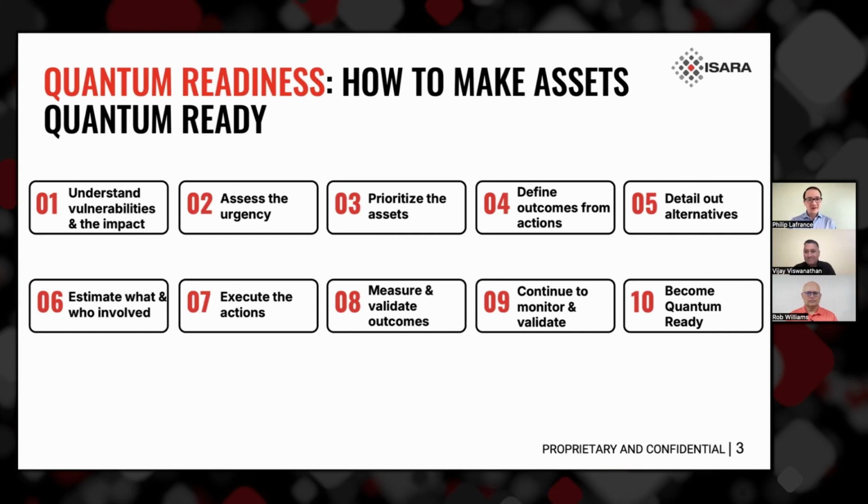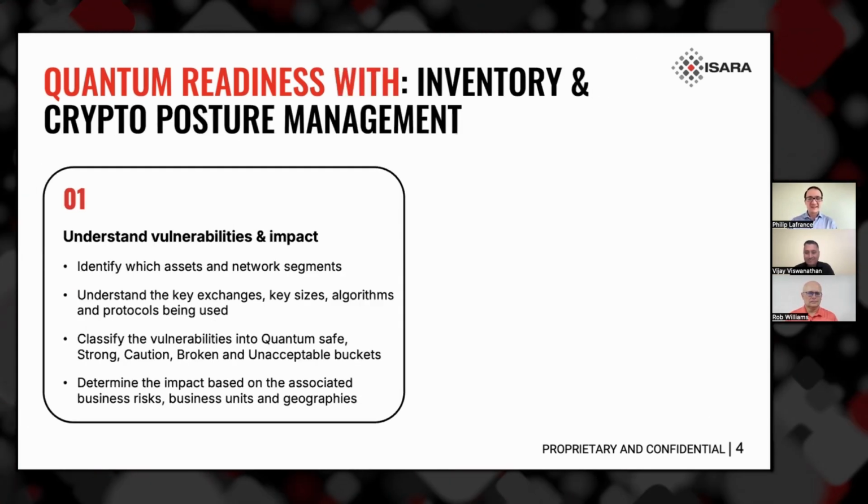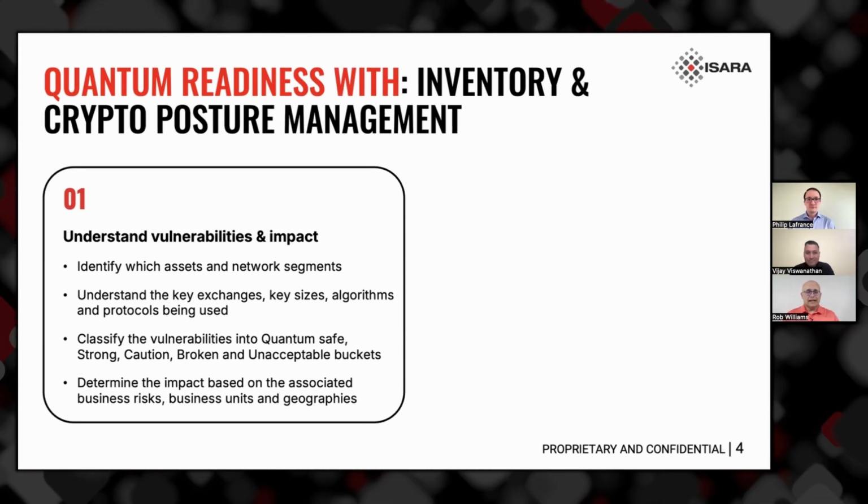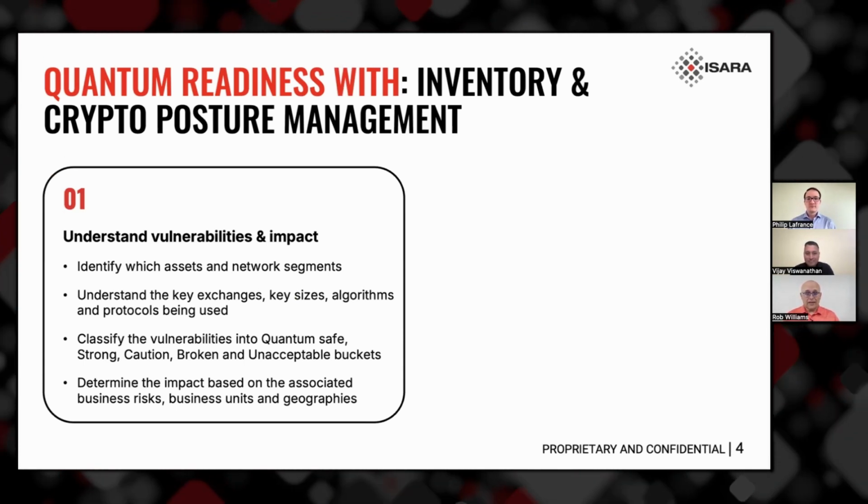So why don't we move on and look at some of these steps in a little bit more detail. The first thing you're going to have to do is understand the vulnerabilities and their impact.